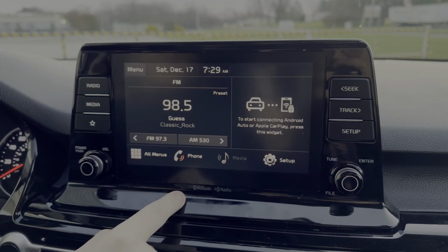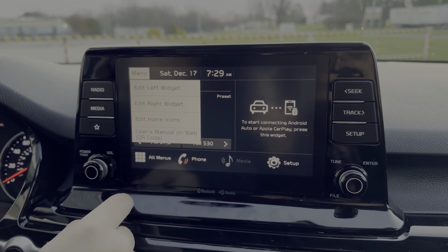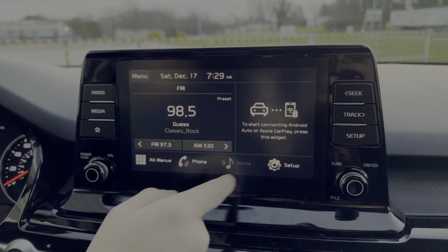Oh, and I forgot to mention the infotainment. I do not like it. Matt tells me he doesn't like it either. It does have Apple CarPlay, Android Auto, which is fantastic. But the main infotainment on here, it's confusing, it's weird, I just don't like it. I've never been a fan of buttons next to the screen, but that's just me being picky.